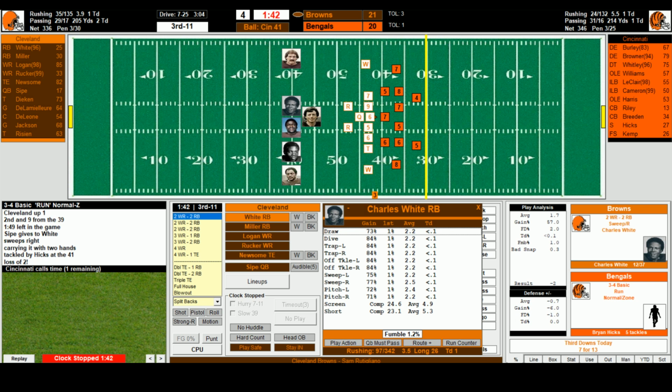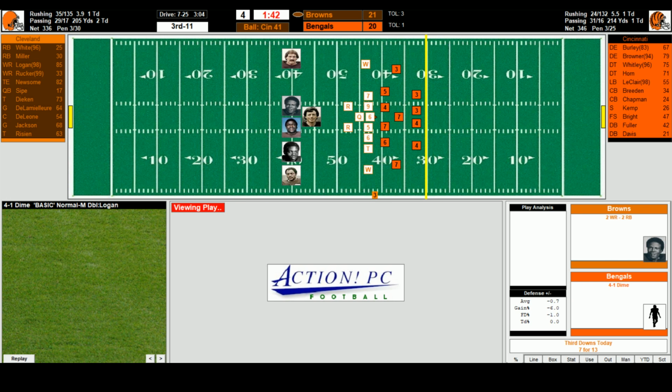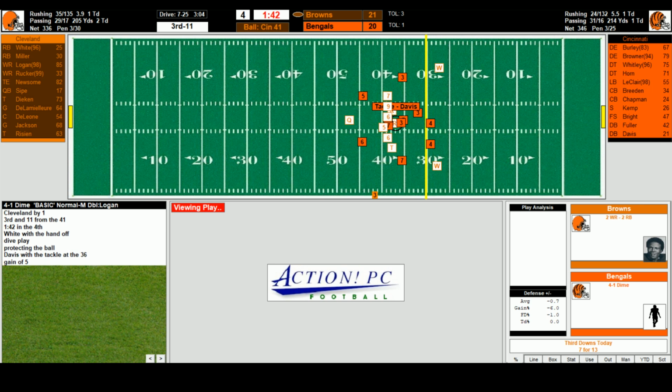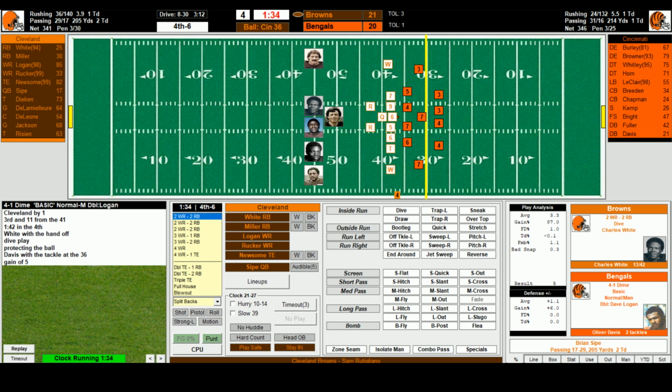Charles White on the dive. They'll make the Bengals use their last timeout. Across the 40, Davis with a tackle to 36, a gain of 5. Bengals will not call time.